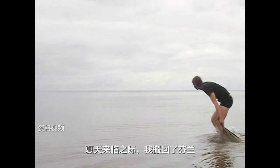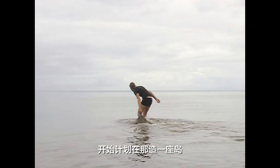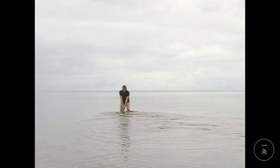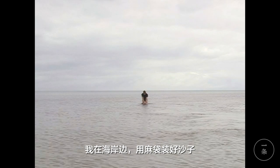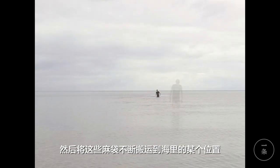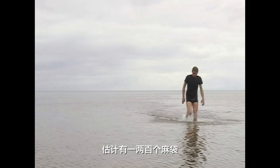The summer was coming and then I moved back to Finland and started to build an island there. It's built in front of my parents' summer house. I was putting sand in sacks on the shore of the sea, and then I threw these sacks in the sea, in the same spot, until the island was rising there. I guess it was a couple hundred sacks.